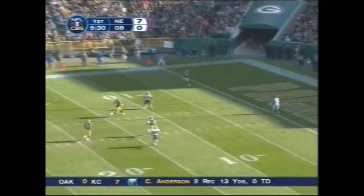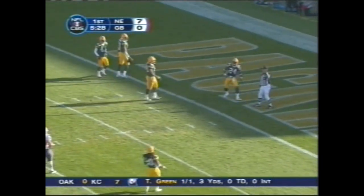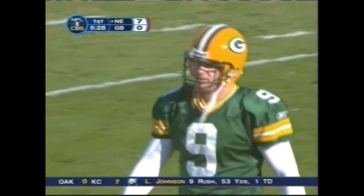Down toward the corner of the end zone. No, straight up the middle, excuse me. And saved at the goal line. No, it's going to be a touchback. It'll come back out to the 20-yard line.